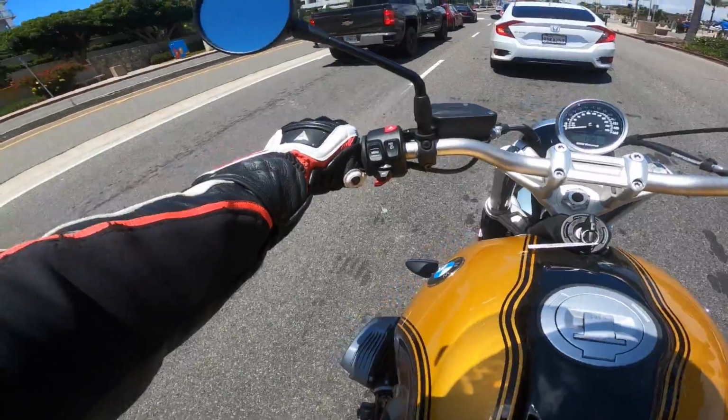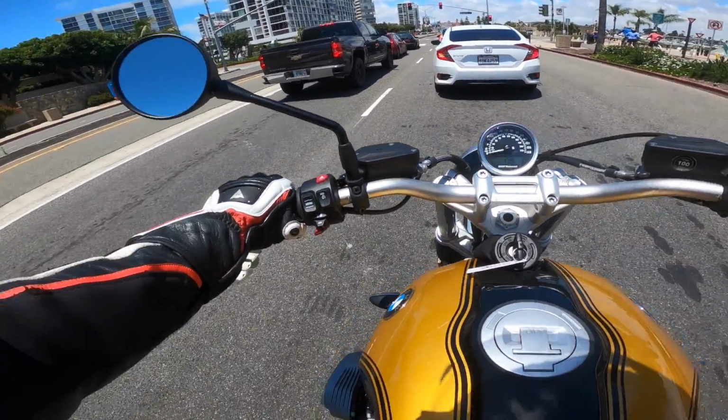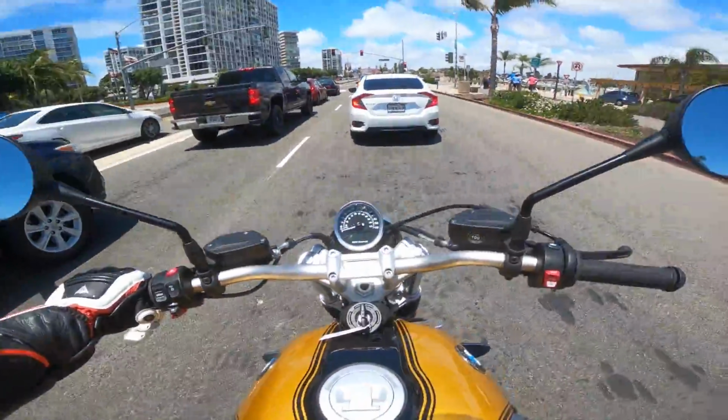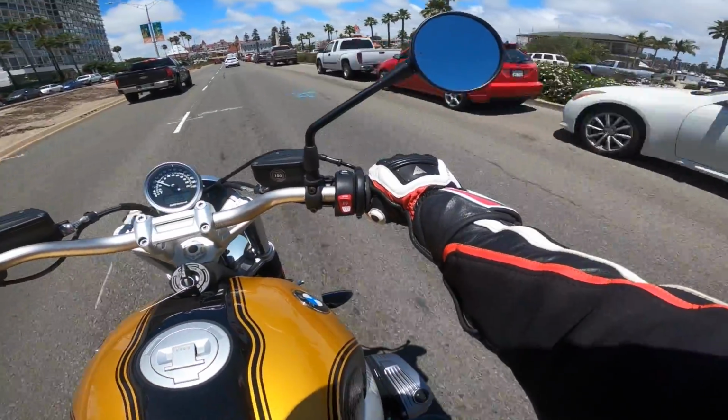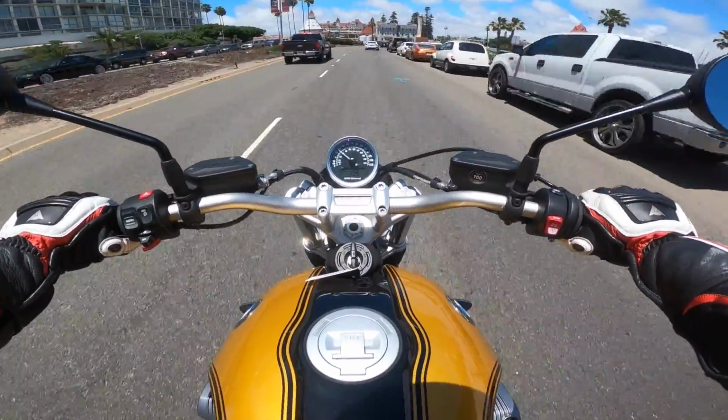As mentioned, it's got that torque that kind of leans the bike a little bit towards the right, so I wouldn't suggest it as a bike for the first timer. The mirrors, they don't vibrate at all, and they're pretty easy to see out of. The handlebars are pretty upright.